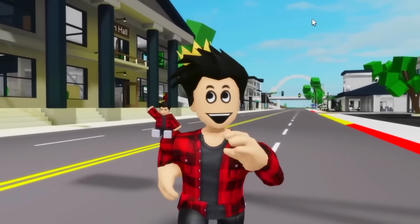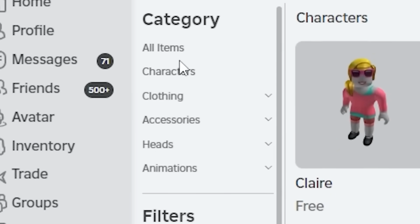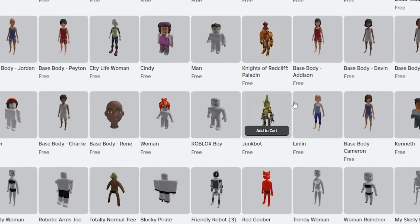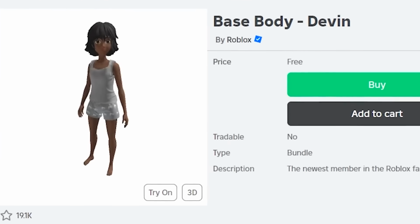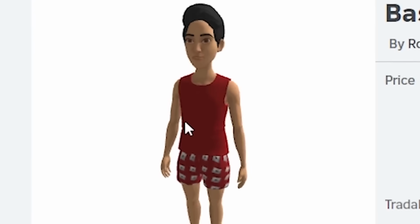To do that, we need to go over to the marketplace, then in the sorts, we'll look for the least pricey items. Don't forget to click on the character category. Now you're gonna be seeing a ton of players you'll be able to get for free in the game. Here you'll find a bunch of these characters that look a whole lot more realistic than things like a bacon hair, for example. I think I'm gonna pick this guy up. He does look a bit scary, but I think it'll work.